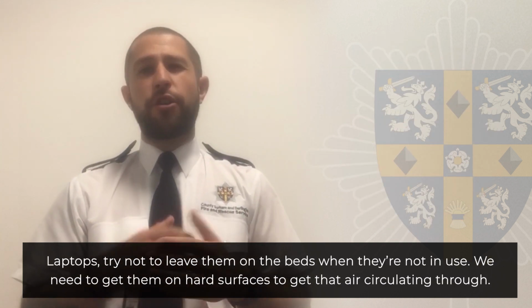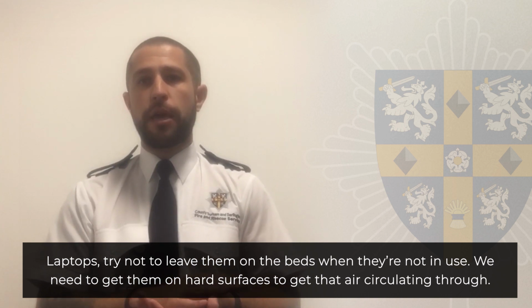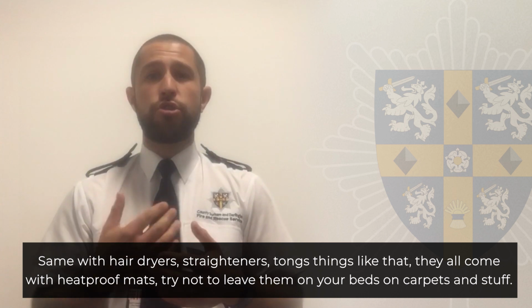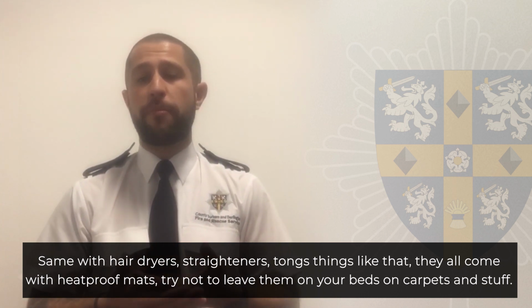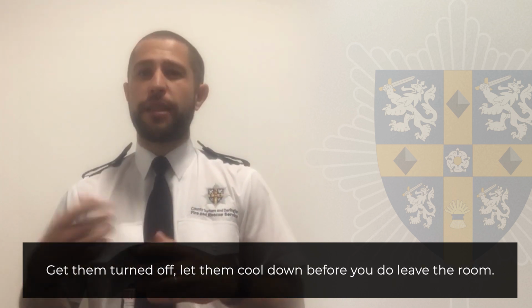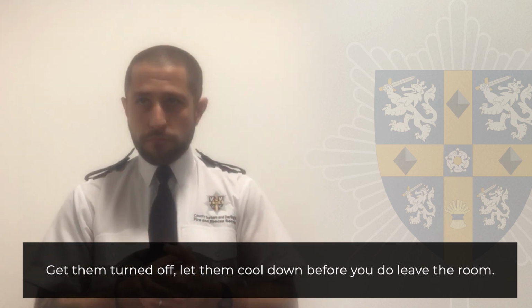Laptops, try not to leave them on the beds when they're not in use. Okay, we need to get them on hard surfaces to get that air circulating through. Same with hair dryers, straighteners, tongs, things like that. They all come with heat-proof mats. Try not to leave them on your beds, on the carpets and stuff. Get them turned off, let them cool down before you do leave the room.